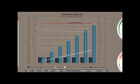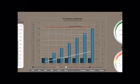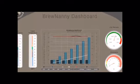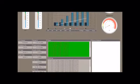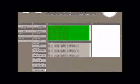Some readings make more sense if they are displayed as a line instead of a bar. The BrewNanny dashboard has default settings that display CO2 volume as bars and the rest of the readings as line graphs. But you can change from bar to line to any number of other formats in your control settings if you want. Or you can keep things the way they are. We will explore some of the more advanced features in another movie, so let's scroll down and look at the other half of the BrewNanny dashboard.